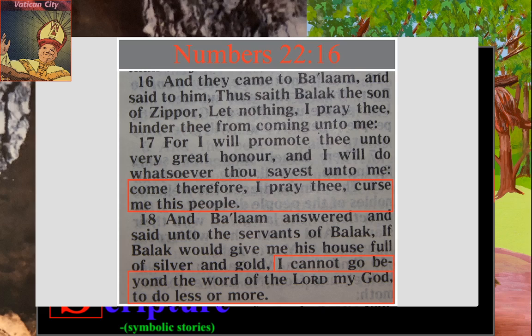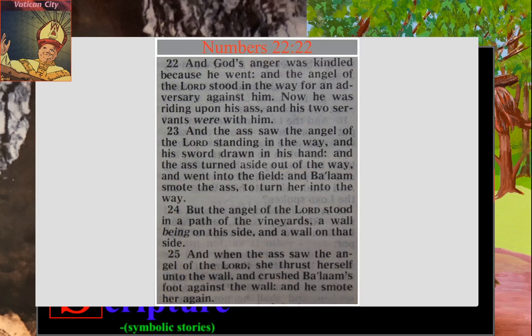And they came to Balaam and said to him, Thus saith Balak the son of Zippor, Let nothing, I pray thee, hinder thee from coming unto me. For I will promote thee unto very great honor, and I will do whatsoever thou sayest unto me. Come therefore, I pray thee, curse me this people. And Balaam answered and said unto the servants of Balak, If Balak would give me his house full of silver and gold, I cannot go beyond the word of the Lord my God to do less or more. So Balaam's not like a good guy, but he can't go beyond the word of the Lord.